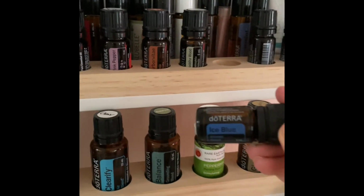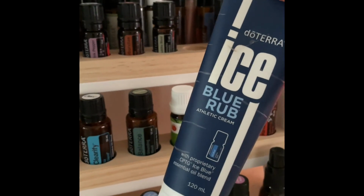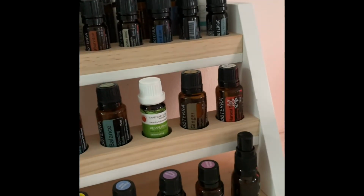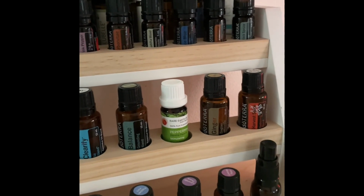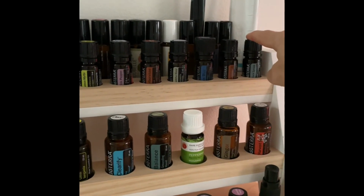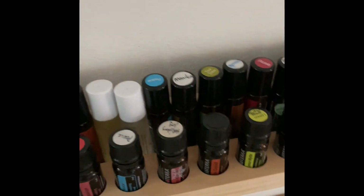And I have ice blue. So it's basically what's in here. I don't really use the oil as much as the rub, to be honest. And then frankincense on my skin, and black spruce helps my adrenals. So I pop this on the soles of my feet twice a day, before bed and before I jump out of bed. And then guys, I have all of my roller balls.